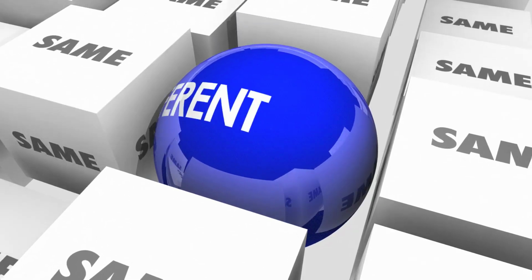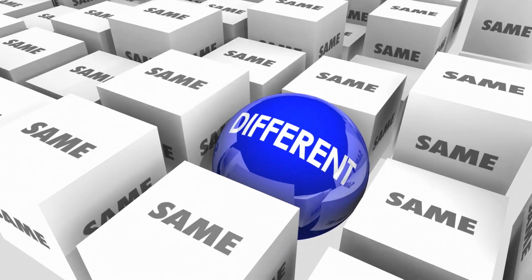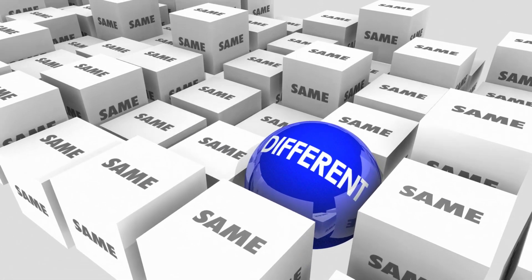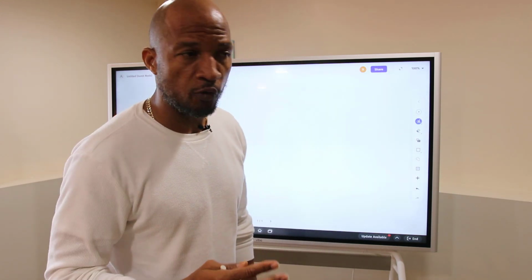Okay, so we want to start off with the thinking of how do we differentiate ourselves from the competition? Because the one thing that we want to always be aware of is that when you're talking about the freight broker business, you want to show how you're different from the competition. We want to avoid being like everybody else. That's a key thing. So what we start off with is we identify what our service is.